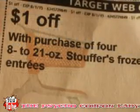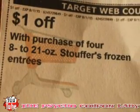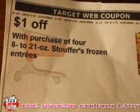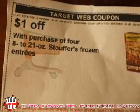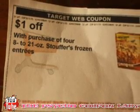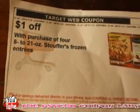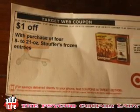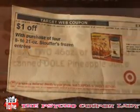Number 4 here, you have a Target store coupon. It's a store coupon, not a manufacturer. It's for $1 off any Stouffer's lasagna. You have to purchase 4 of them, anywhere between 8 ounces to 21 ounces of frozen entrees. So you have to purchase 4 of them to be able to get this $1 off. Again, that's why it's very important to read these coupons.